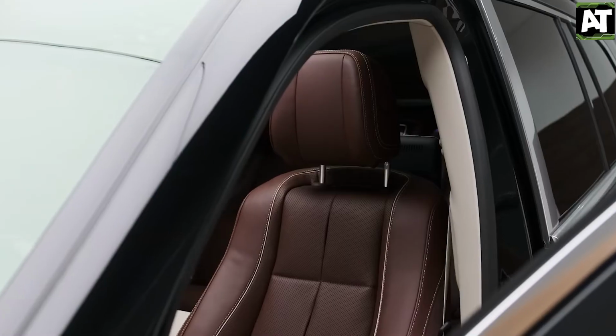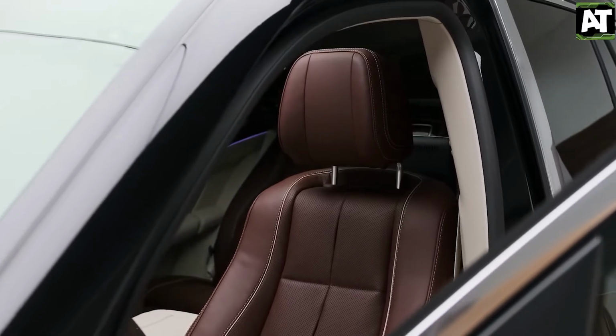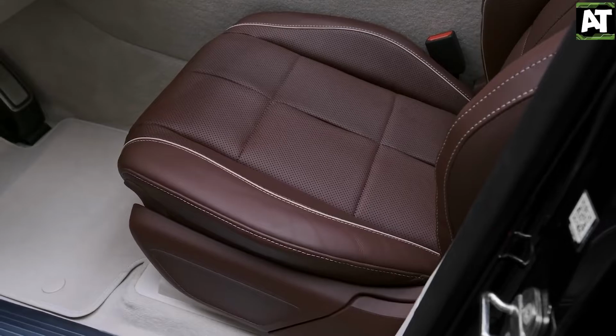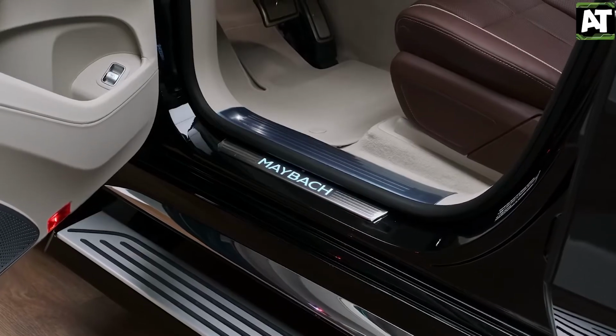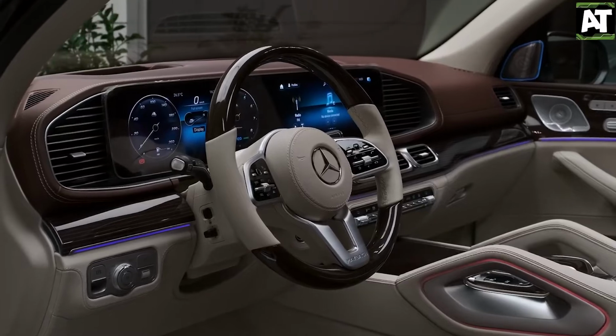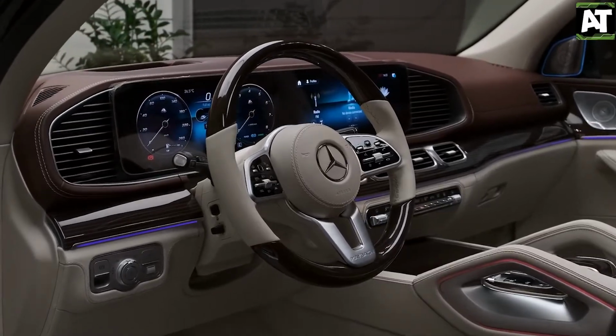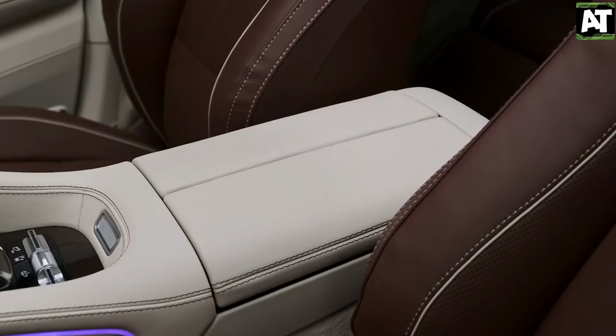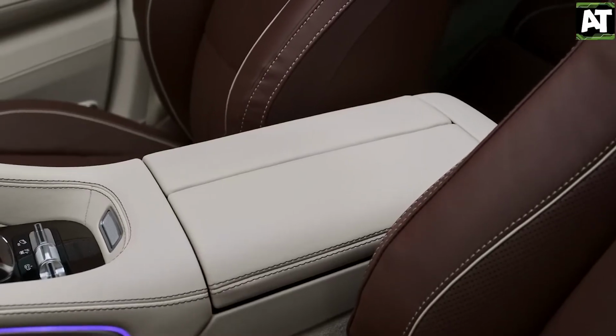There are also grab bars on either side of the center console, which is presumably for holding on for dear life when off-roading. In the case of the Maybach, this indicates that the handles are more decorative than useful. A modest pocketbook can fit in the center console's basic yet deep storage bin. The cup holders include heating and cooling capabilities.